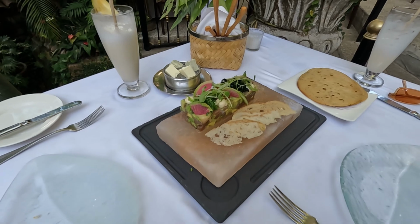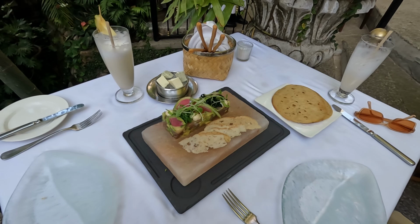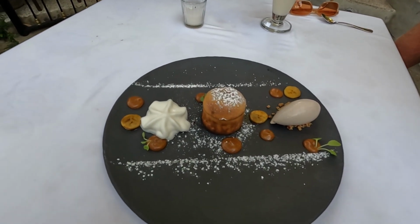We loved the tuna tartare with avocado, served on a huge salt block with a beautiful assortment of toppings, as well as the milk caramel fondant with pecan crumble, banana ice cream, and caramelized banana.